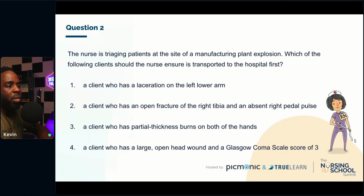Probably like a management of care question, I would think, right? Like, hey, who's going to go first? Who is the most critical? Or if they were in the ER, hey, who do I see first? Who's going to die if I don't take care of them, right?